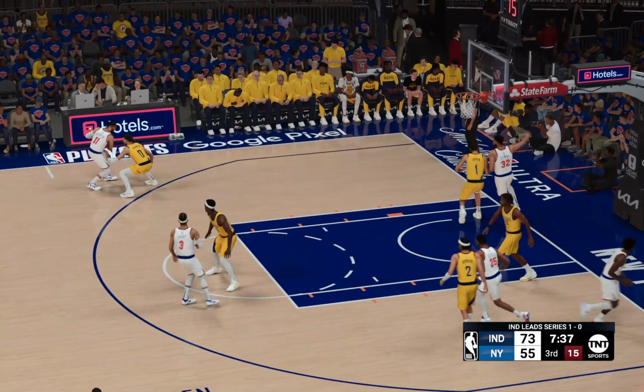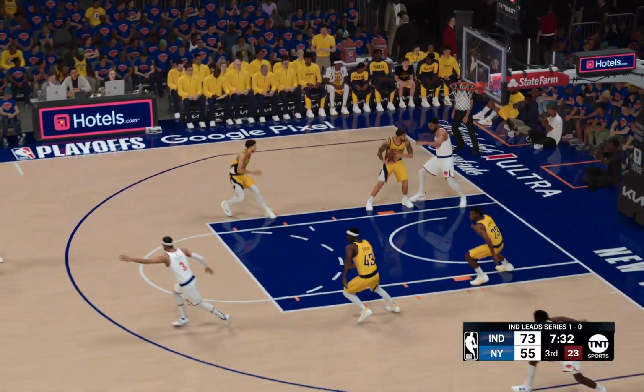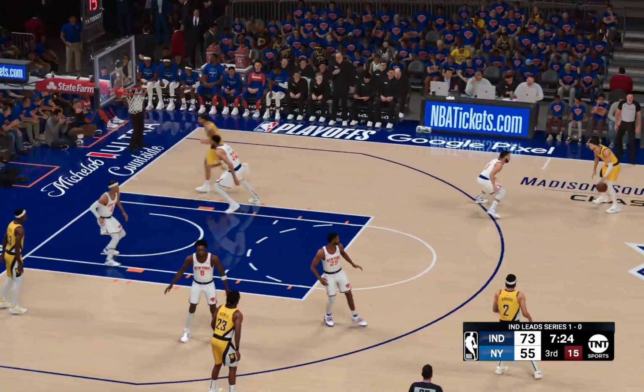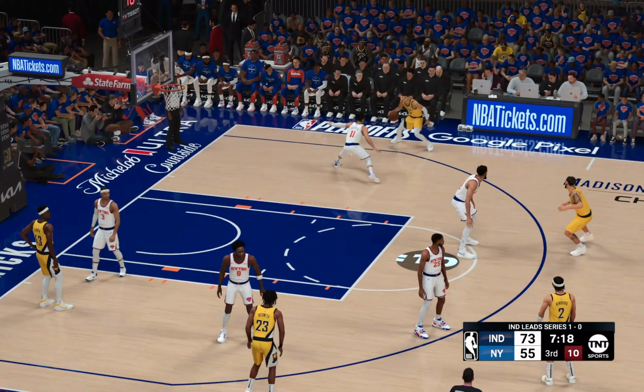Brunson outside. Pass to Bridges from past the arc. New York, no good that time either. Hate to say it, but if they're still trailing at the final buzzer, a lot of this is going to be felt by him. His shooting tonight has just been atrocious.